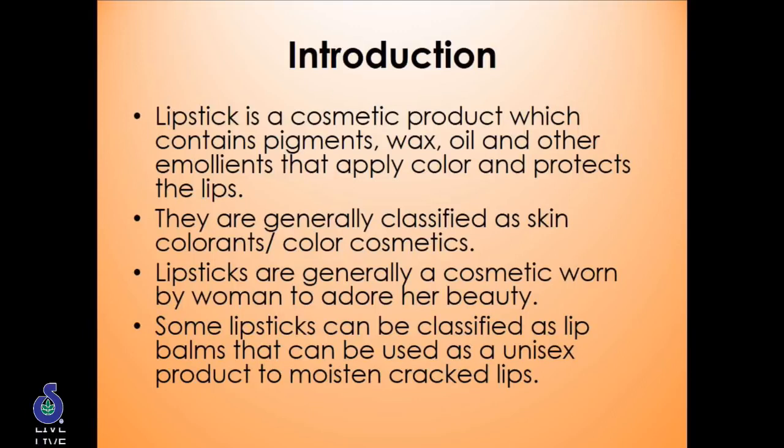Lipsticks are generally a cosmetic worn by a woman to adorn her beauty. No doubt that women love to wear lipstick because it gives a vibrant color to the lips and enhances her beauty. Some lipsticks can be classified as lip balms that can be used as a unisex product to moisten cracked lips. So we have lipsticks as a category in color cosmetics, but other than lipsticks, we also have something called a lip balm, which can be used by women or men just to moisten cracked lips.